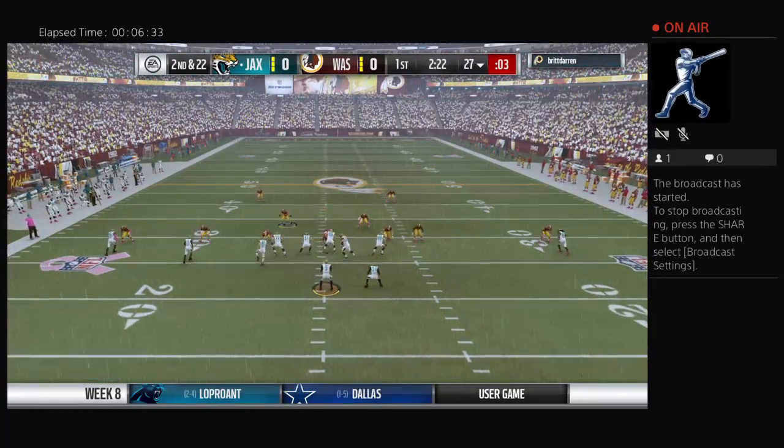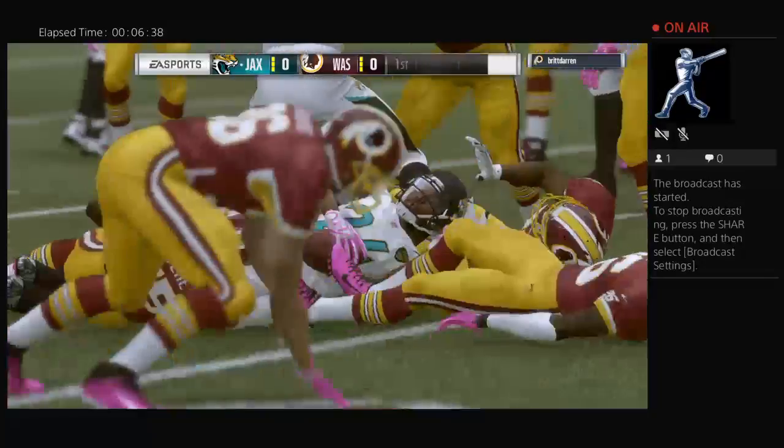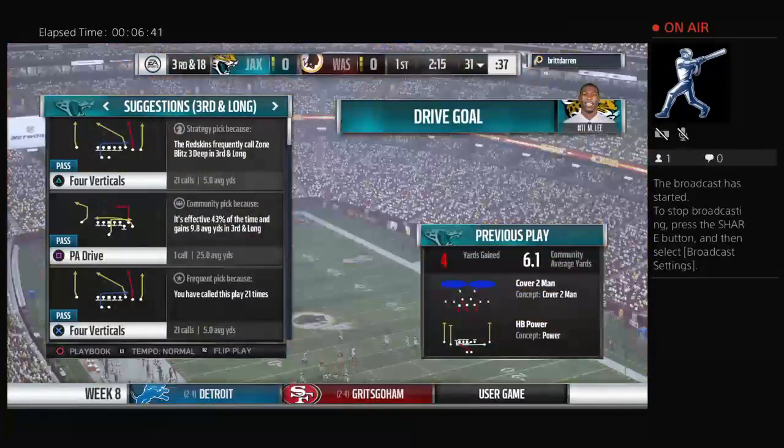Time running out here on the play clock. On second down, here's Yeldon. Across the 30 to the 31-yard line. Give him 4 yards there, but still in a big hole.